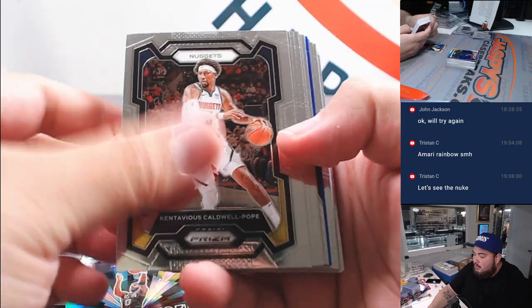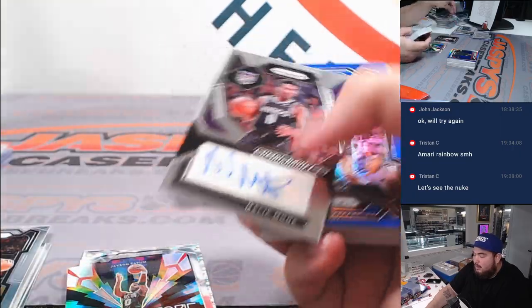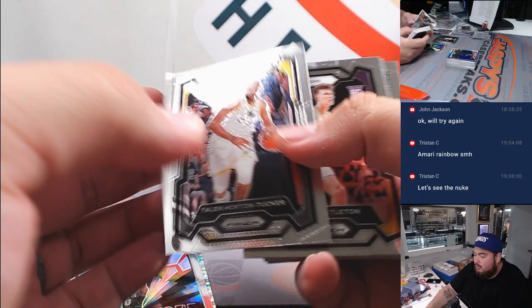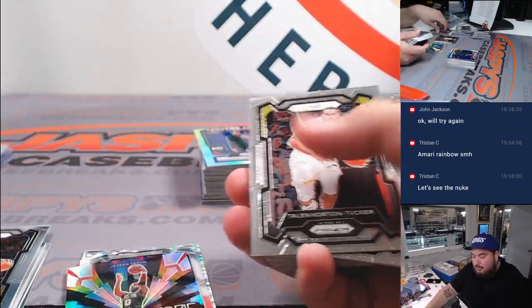All right. We got Malik Monk auto for the Sacramento Kings, going to Evan. And we got Bol Bol for the Suns. Out of 199, Suns is Robert. Love me some Bol Bol.